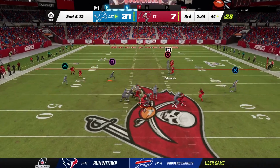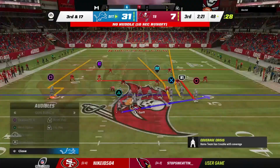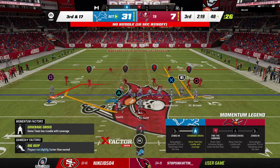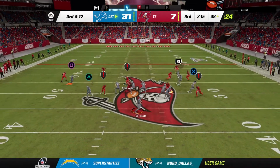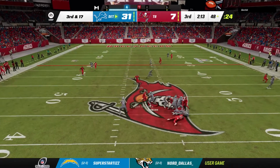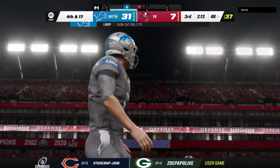A shotgun snap for Goff. Under pressure, they got him again. So now, following the sack, Goff and the Lions need to come up with something here on 3rd and long. On 3rd and long, they'll look to throw. Oh, the ball comes out on the hit, but they'll say it's incomplete.